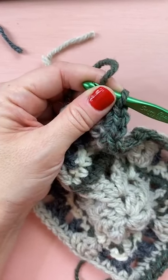Okay, so 1, 2, 3, 4, and 5. Okay, there's my 3 trebles. 1, 2, 3. Skip those 3, and then work 5. 1, 2, 3, 4, and 5.